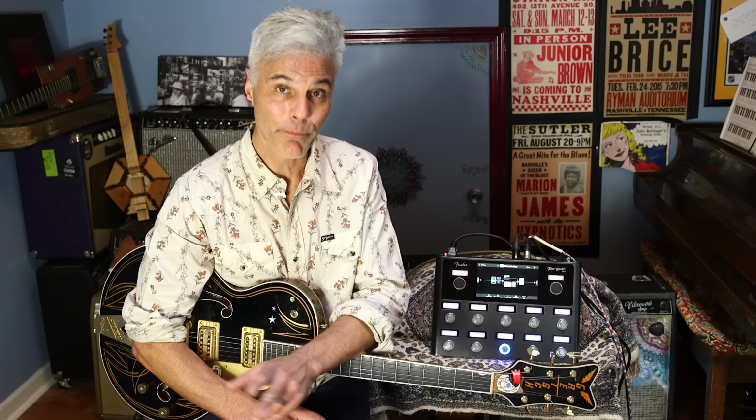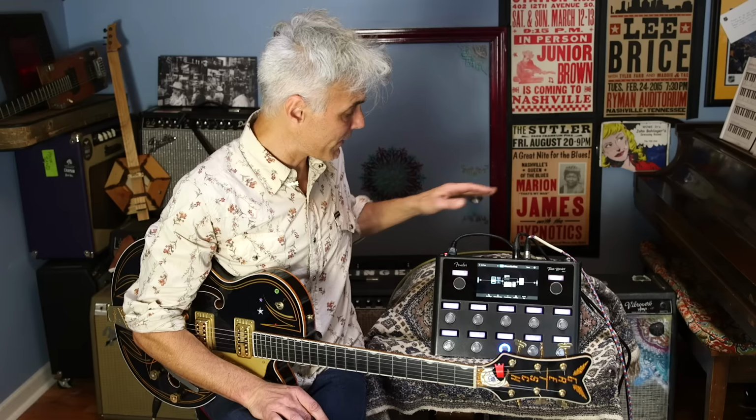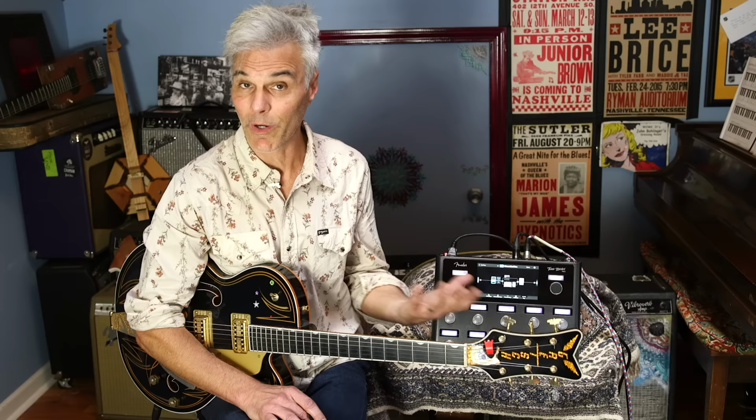As I'm running it right now with the XLRs straight into the Apollo, that's ideal for recording, but say I wanted to use it live, I could either run it to front of house and monitors, or I could do it into a flat response amp, have it behind me, and it would just get all these great sounds. Or I could just run it into any conventional amp and use it as an effects board alone.